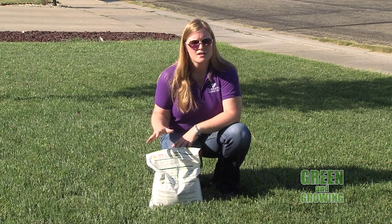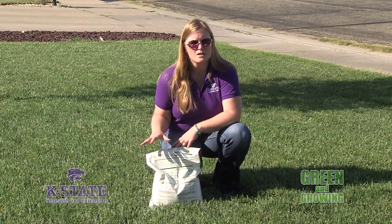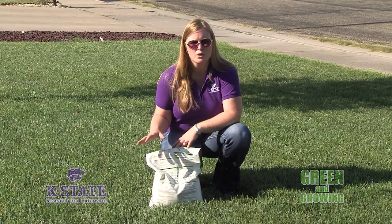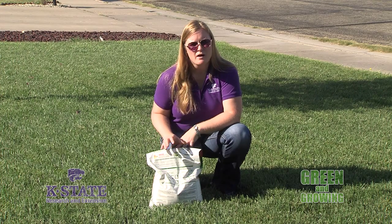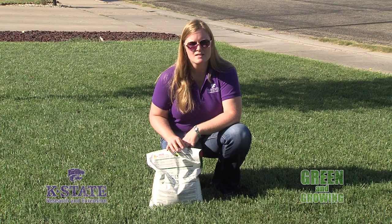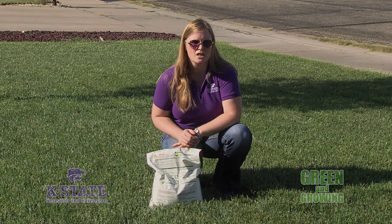When you apply the fertilizer, you want to make sure that you soak the lawn deeply afterwards to avoid burning the lawn, and make sure you get that fertilizer down into that root system where it is needed. If you have questions about fertilizing cool season grasses, contact your local extension office for a pamphlet entitled Fertilizing Lawns in Kansas. Reporting for K-State Research and Extension, Eagle TV, I'm Holly Dickman, Ellis County Horticulture Extension Agent.